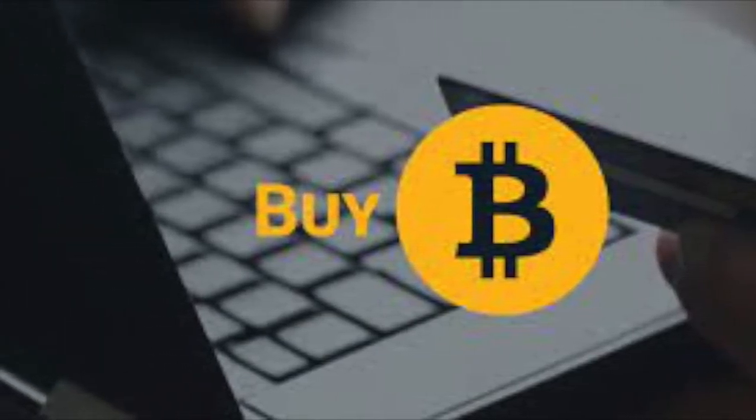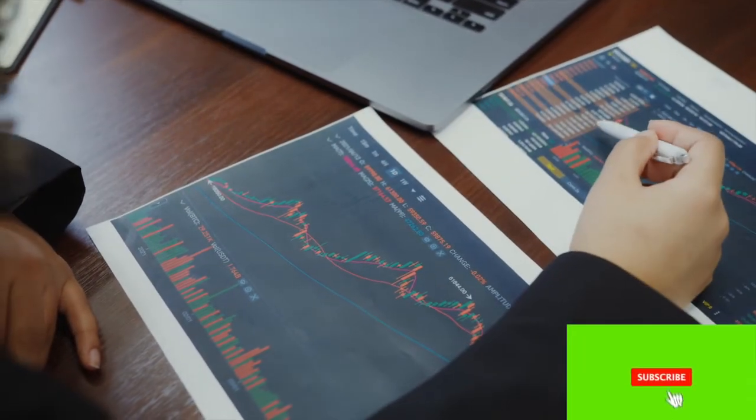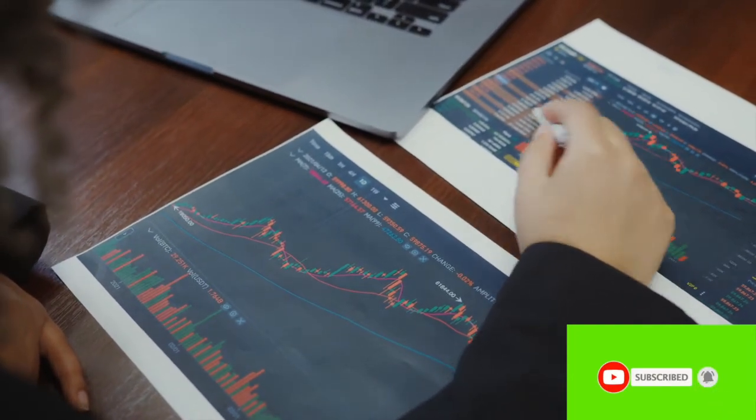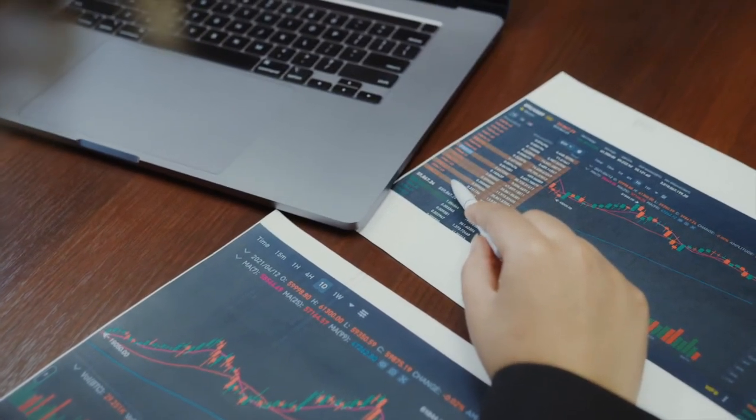In the early days of Bitcoin, it was possible for individuals to mine Bitcoin profitably. However, as of 2018, most profitable mining operations are run by large, specialized companies.